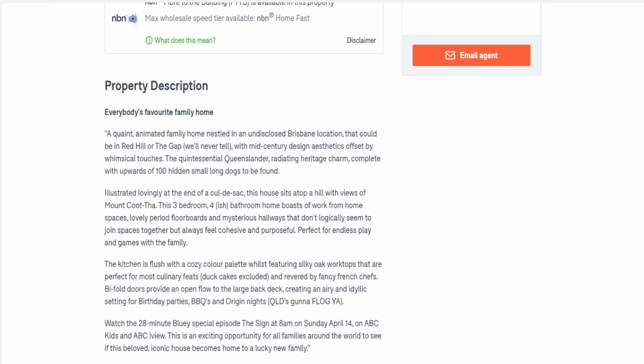I can see all of the different references to episodes. Obviously, the duck cakes reference the episode Duck Cake. The fancy French chefs are a reference to Pavlova. The birthday party is definitely a reference to Handstand, the episode that takes place after Duck Cake. Barbecue is obviously Barbecue, and then Origin Nights is a reference to The Decider.